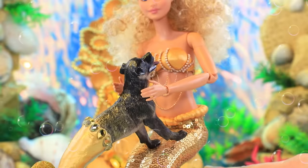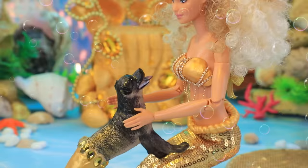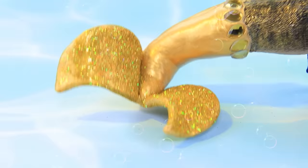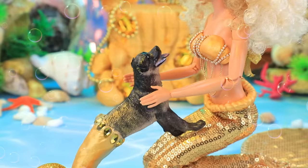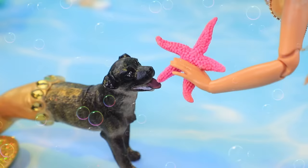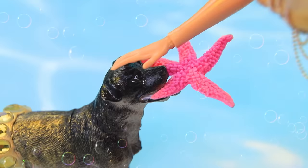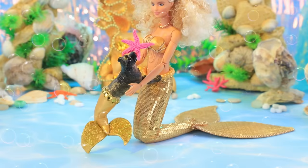A long time ago, mermaids saw dogs that live on land. Centuries later, magic gave underwater dogs their tails. They can breathe underwater and swim long distances. And they're very cute. Do you want to play? Fetch! Catch this star! The dog brought it back right away. What a good underwater boy!